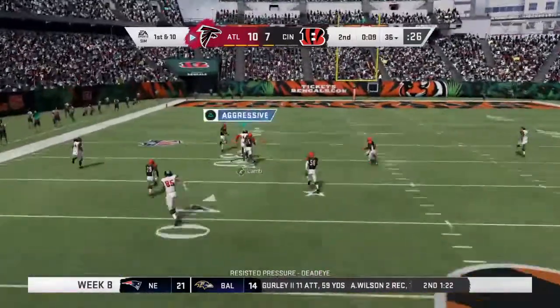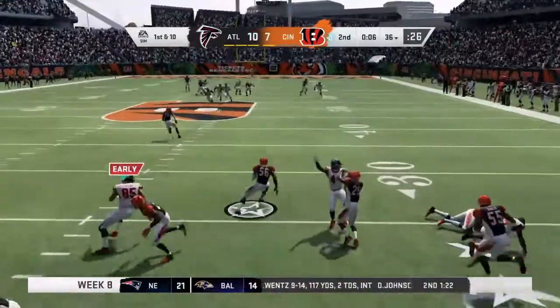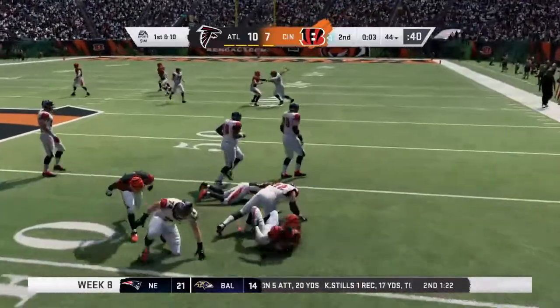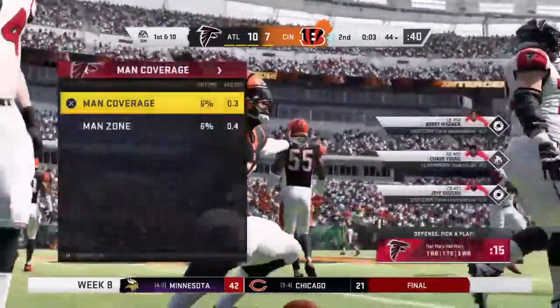He's going to loft one deep left side here. Oh, and this ball's tipped and intercepted. It's Devin White, the linebacker. And his guys have got it back at the closing stages of the first half.